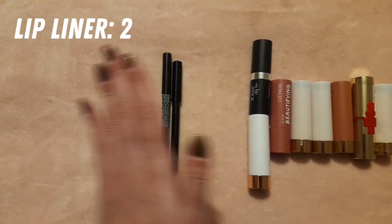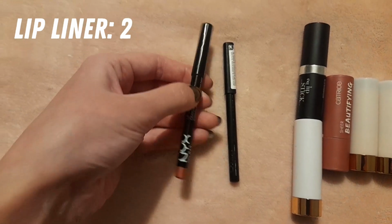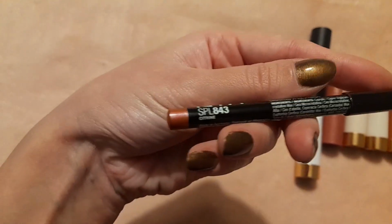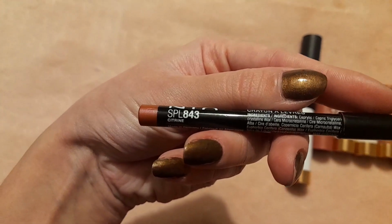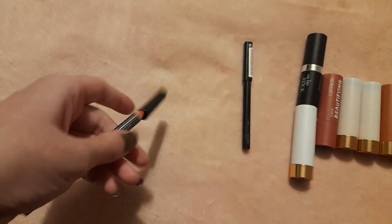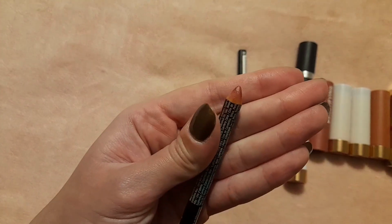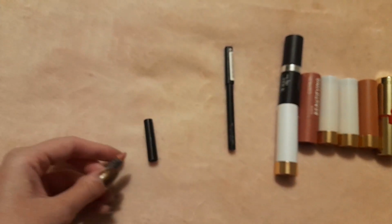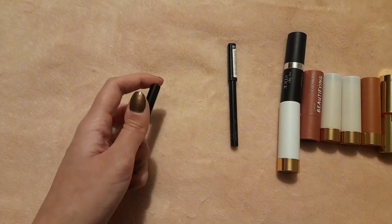Then we're moving on to lip products. Here I have 2 lip liners. This is the NYX 843. I don't think it has a shade name. Oh, it has. It's in the shade Citrine. I should have sharpened it, but yeah. It's a very my lips but better shade.